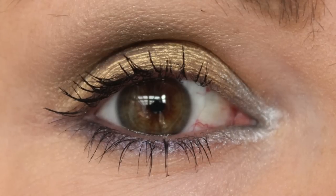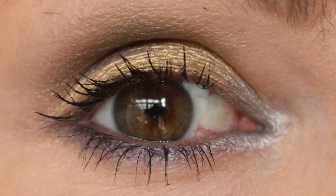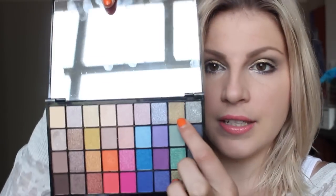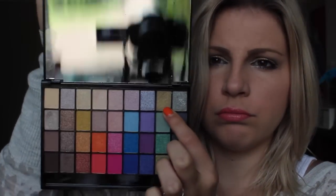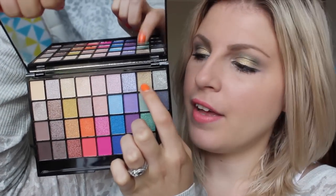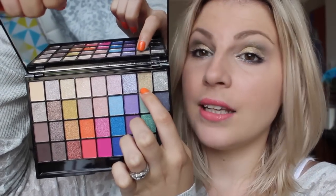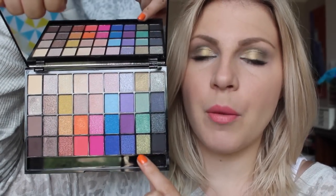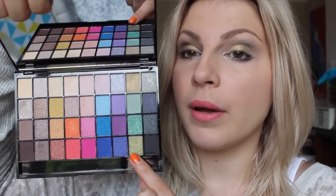I went for more of a green look with the olivey colours from the palette. So first of all, I used this colour, which is definitely more of a golden, slightly green colour all over my lid. That's what I used there. And then this is not super dark, but it's very, very vibrant, and that's what I used in my crease.